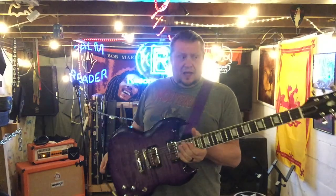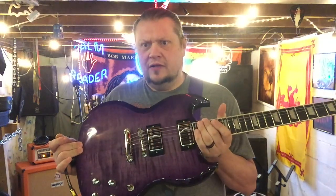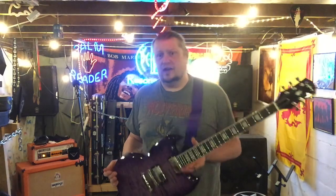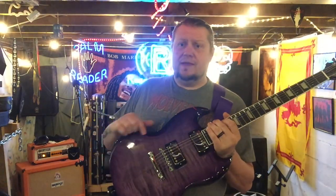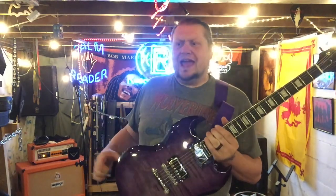Other than that, like I said, this is a flame maple top on it, which is kind of different that they started doing with SGs that you don't usually see. That was a Les Paul exclusive for many, many years. They had a maple cap on whatever the body is, because they can switch it up sometimes with the Les Paul. Typically, it's a mahogany body, which is what we have here. This is a mahogany body with a flame maple cap on it, and then they put this gorgeous finish on it. Obviously, adding maple adds a little bit to the weight.